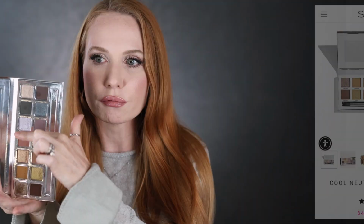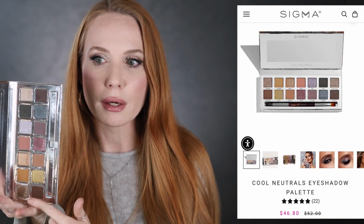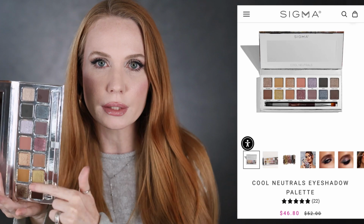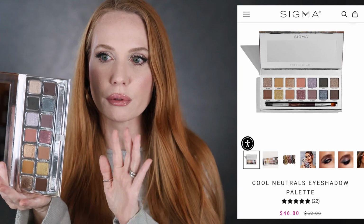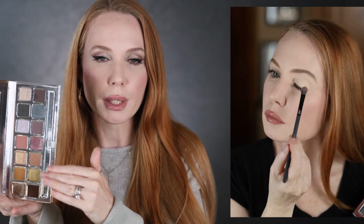This is their new cool neutrals. And I would say that, sorry, this thing is so shiny in my lights. There we go. From here up, it's cool. These are straight up warm. However, the two sides work really, really well together. So if you didn't want to go full cool and you wanted a mix that was mostly cool and you could warm it up a little bit, that actually is my favorite.